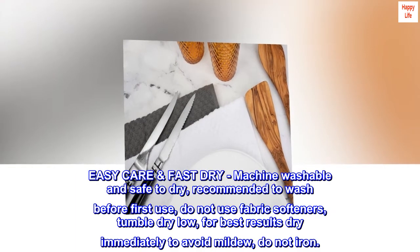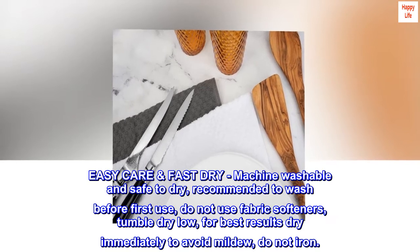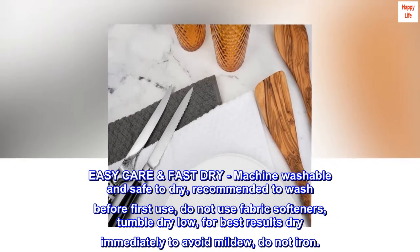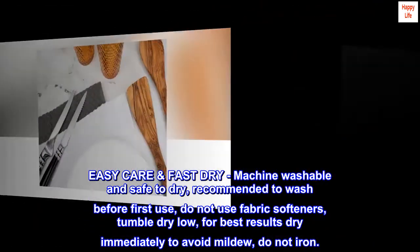Easy care, fast dry. Machine washable and safe to dry. Recommended to wash before first use. Do not use fabric softeners. Tumble dry low. For best results, dry immediately to avoid mildew. Do not iron.